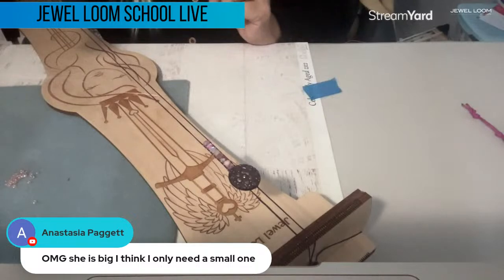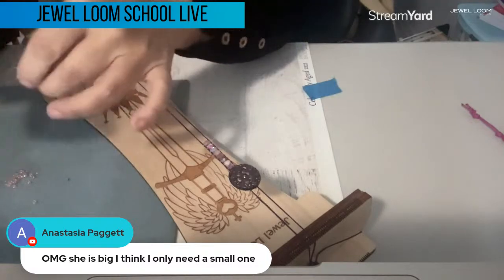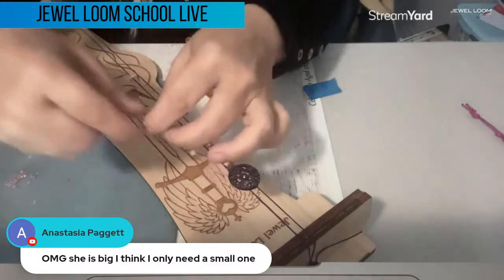Okay, and so let's see. My beads kind of got a little wild over here. Oh, it's just so, I hope that I'm able to really show you the color palette because it's looking really beautiful.